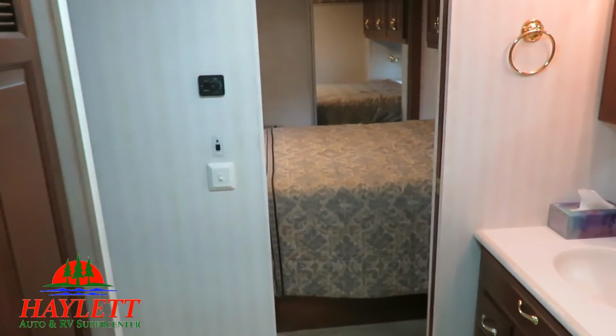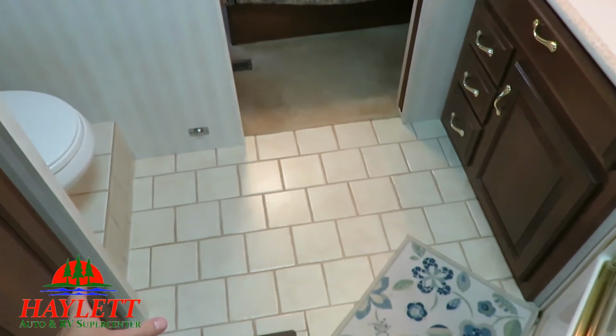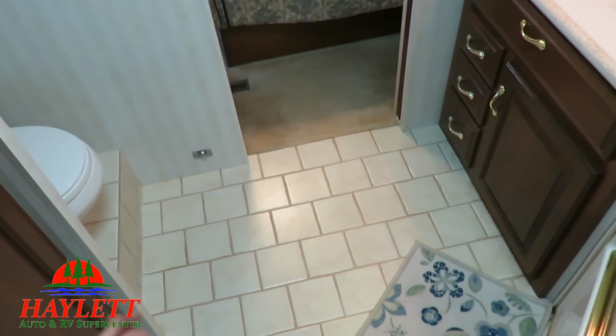Walking through the middle bath area here, one of the things I didn't talk about in the kitchen, I should have, is that this is a real tile floor, which is kind of nice. So it's not just like a linoleum print. It's got a lot more heavy-duty feel and touch quality to it.